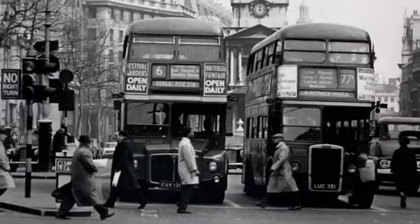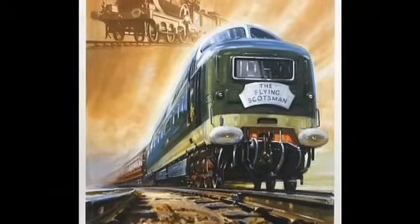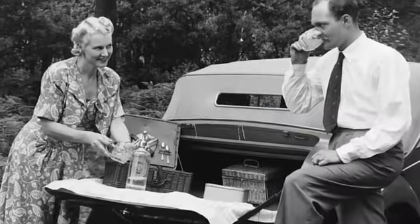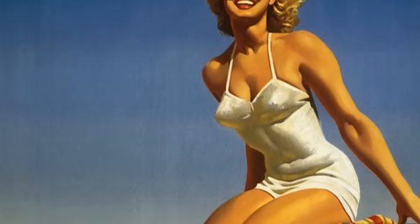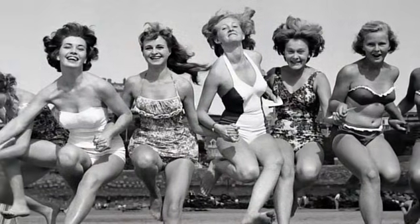Using wartime technology, Britain's engineers got Britain back on the move in style. There was even a diesel-powered Flying Scotsman. And whether by road or rail, the British holiday reached an all-time high. Bognor, Butlins, Hi-de-hi!